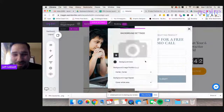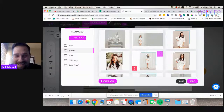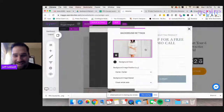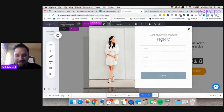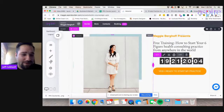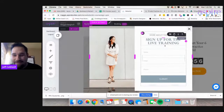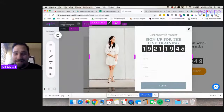All right, this one ports over our branding, which is really cool. And I'm going to add another photo. Let's see, like this one. Boom. All right. Sign up for the live training. And here's the thing, all right? I want this widget, right? Like I want this little countdown. So I'm gonna hit copy, and I'm just gonna go back to that page, and this little pop up, and I'm going to right here. And since I copied that countdown, I could just add that countdown right there, and it's gonna keep that timer and everything, right? So.